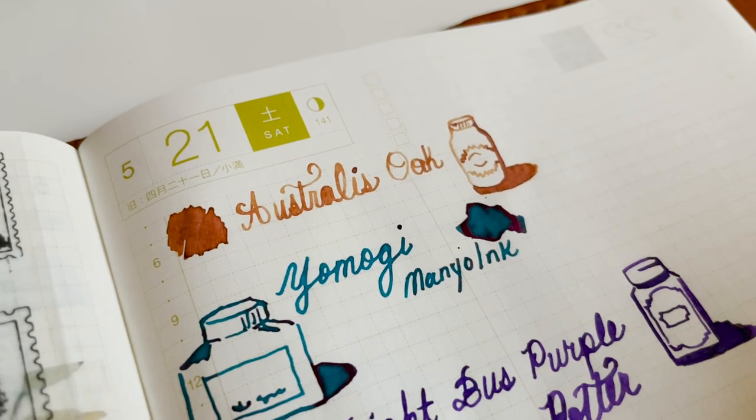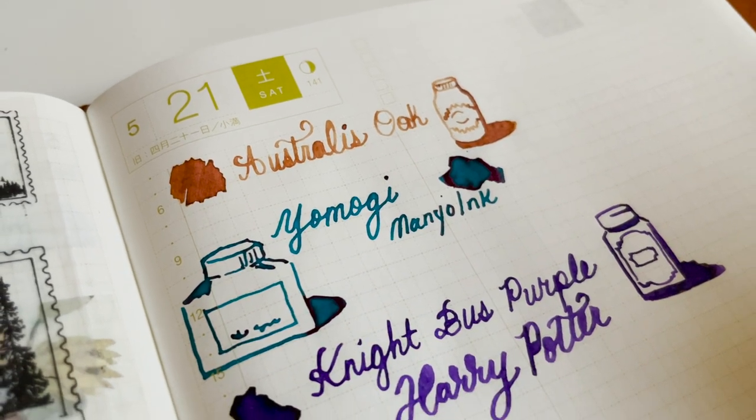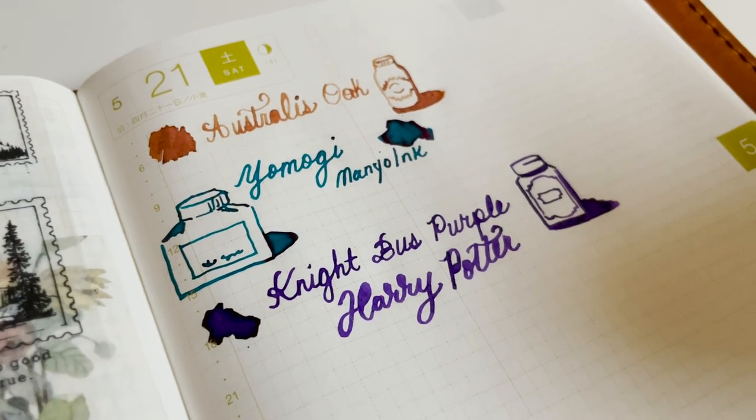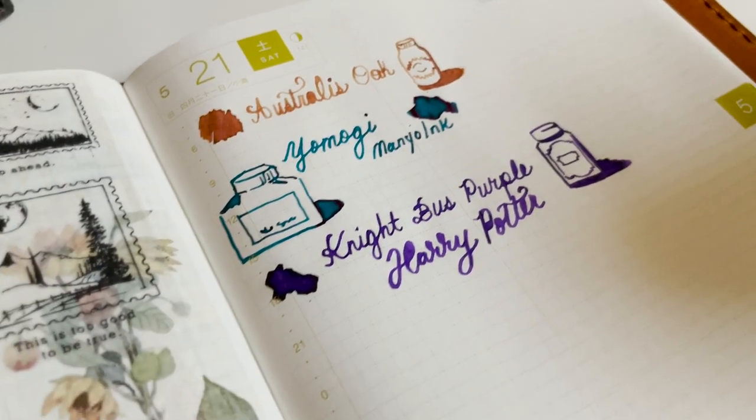That shading on the Yomogi Manyo ink. The Night Bus Purple is this really pretty deep purple.